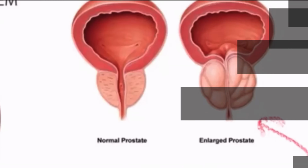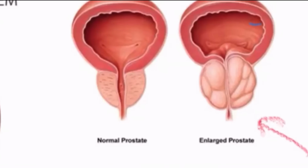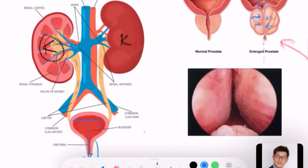So what happens in BPH is, as the urine starts filling up in the bladder and tries to go out, as you can see, there's a fair bit of obstruction that is closing up the little narrow passage, and you start having drips and drips that come through. There are many ways that we can diagnose BPH, and there are many ways to treat BPH. Generally, the first time you see me, we'll go through a bit of your history and what we can do if you are found to have BPH.